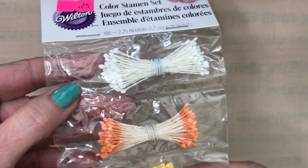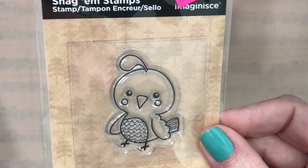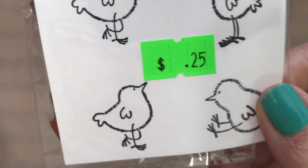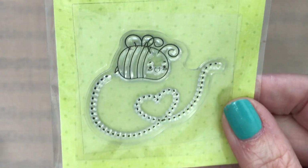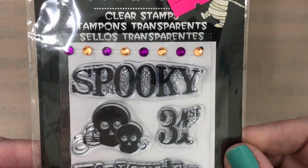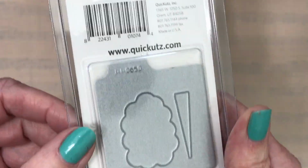These were 25 cents. A couple of these small stamps. These were also 25 cents each. We have this cute chick, this cute deer, these trees, these adorable little chicks, this mummy, this bumblebee, this Valentine's Day, and this Halloween one. Great deal on those. I found this cotton candy die. So cute. It was only $1. Excited to add that into my collection.